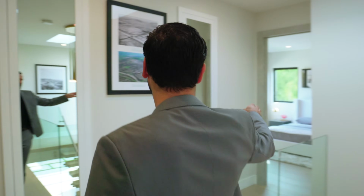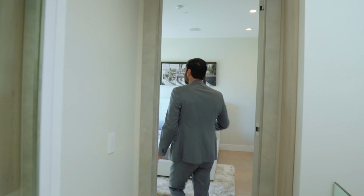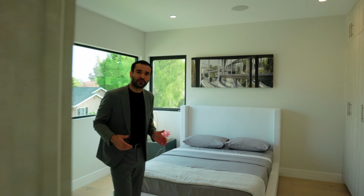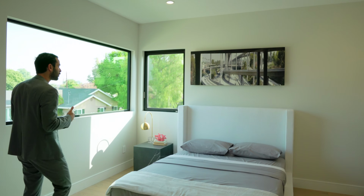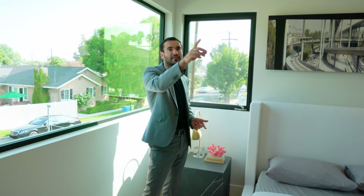As we continue on the second floor, on the left hand side is the master bedroom. But before we get into the master bedroom, we're going to tour the rest of the bedrooms, starting with this one all the way at the corner. To give you guys a little bit of reference, we're on the front corner of this house on the second floor. Again, beautifully sized bedroom. Closets all the way to the ceiling. Just a nice, very clean space.